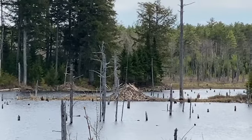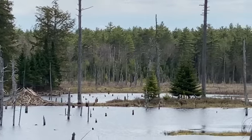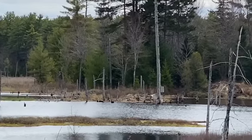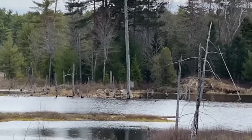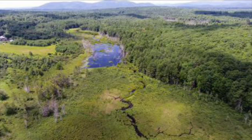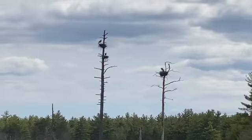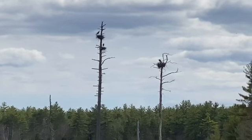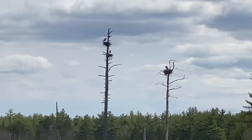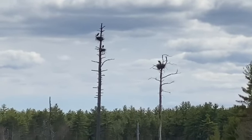Beaver are unique in that instead of looking for suitable habitat of food, water, and shelter, they create their own habitat. Beaver are an integral part of our landscape, creating wetland habitat and dams that benefit many species of plants and animals, humans included. Beaver flowages are important habitat for many species, including moose, deer, great blue herons, osprey, kingfisher, mink, otter, and muskrat.